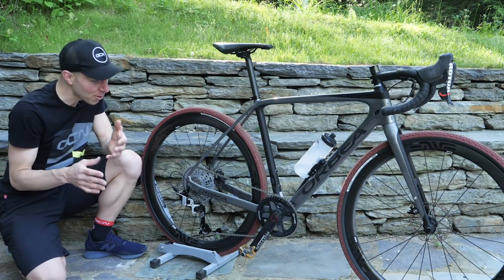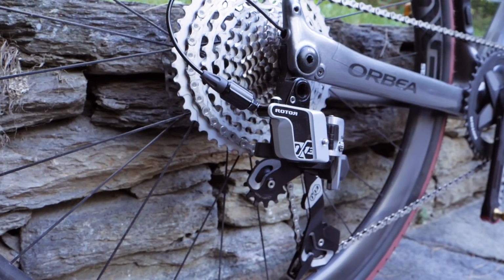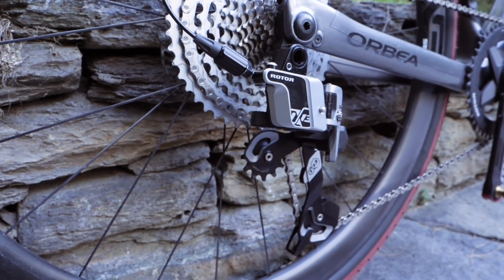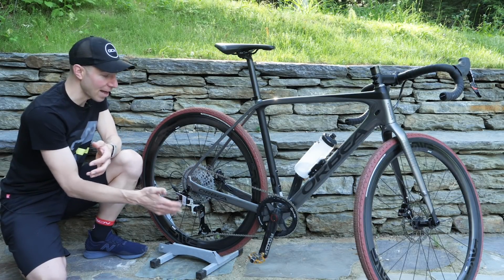Now, like a lot of other 1x derailleurs, this does share some similarities, and that is in the clutch here, which keeps tension on the chain. This is what a lot of 1x systems use so that the chain doesn't fly off. The derailleur keeps the tension on the chain to make sure that when you're going over undulating terrain, like you see often in gravel races, you're gonna have a lot of tension on the chain.